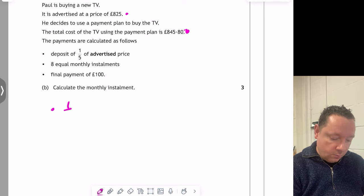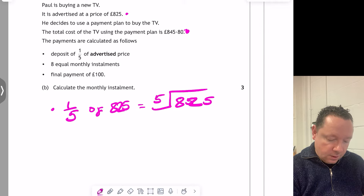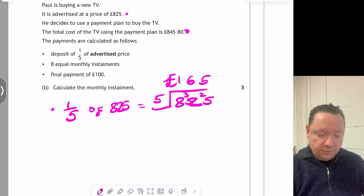First, part one, 1/5 of the advertised price, so of 825. So 825 divided by 5. 5 into 8 goes 1 with 3 left over. 5 into 32 is 6 with 2 left over. 5 into 25 is 5. The deposit is £165 for a mark.